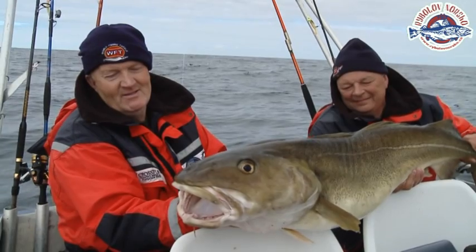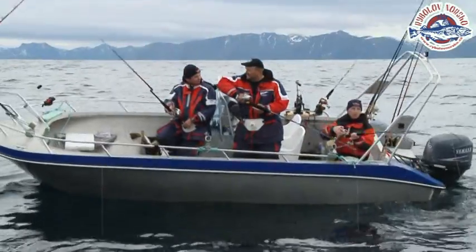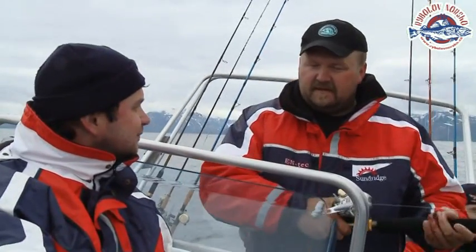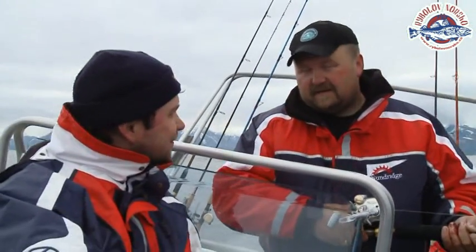You won't find such fish in central Norway, let alone in the south. Only here on Soroya. When is the best season for big cod? Yes, best season for big cod is when we have herring. And in summertime, we have a lot of cold fish. Small cold fish, not fun to fish, but it's food for the big cod. So the big cod hunts for the cold fish in summertime.